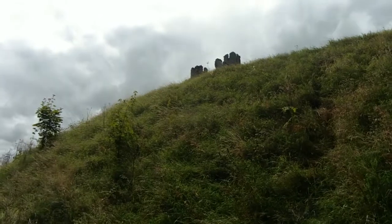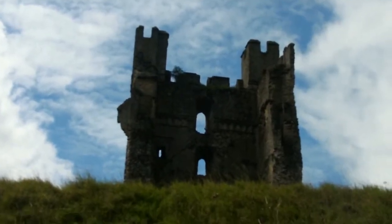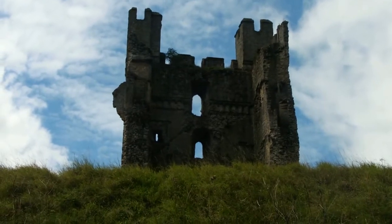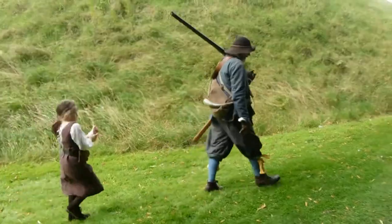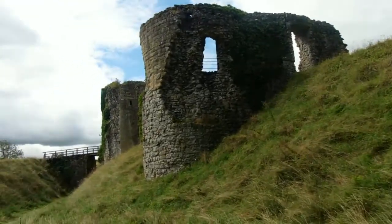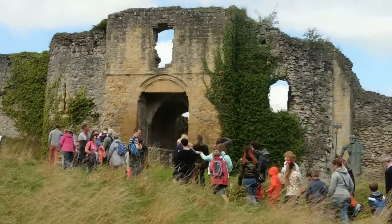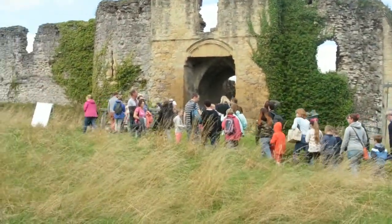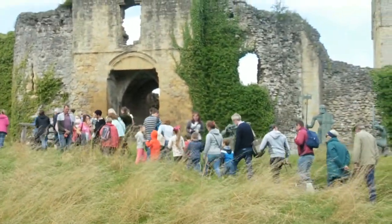The castle was originally built by Walter Espec in the late 12th century. The castle appears like that today because it was under siege for 3 months during the English Civil War. That's why parts of it have been destroyed. The South Barbican was built in the late 13th century by Robert de Roos to show a physical expression of power and wealth of the lord.